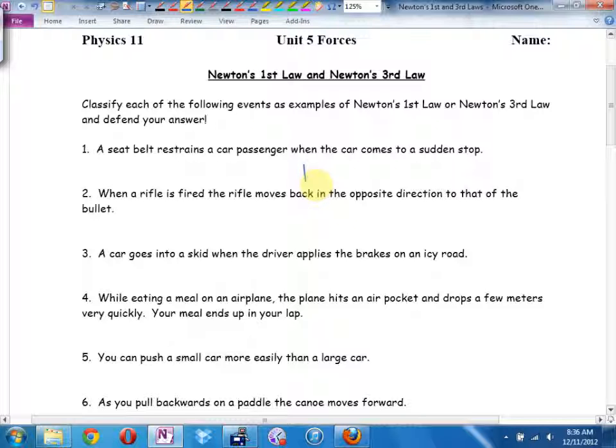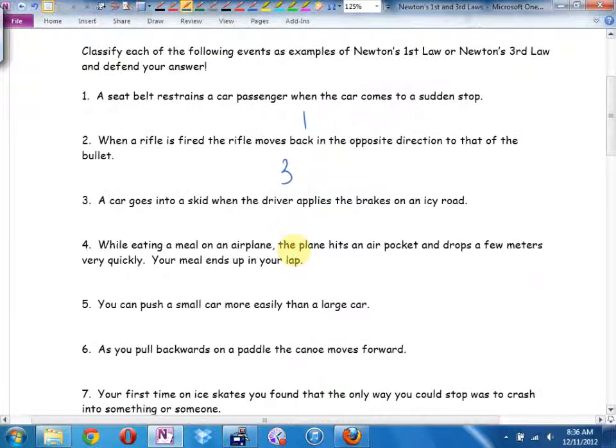Anybody say third? No. When a rifle is fired, the rifle moves back in the opposite direction to that of the bullet. Sure. A car goes into a skid when the driver applies the brakes on an icy road. Sure, the car keeps going at a constant speed.